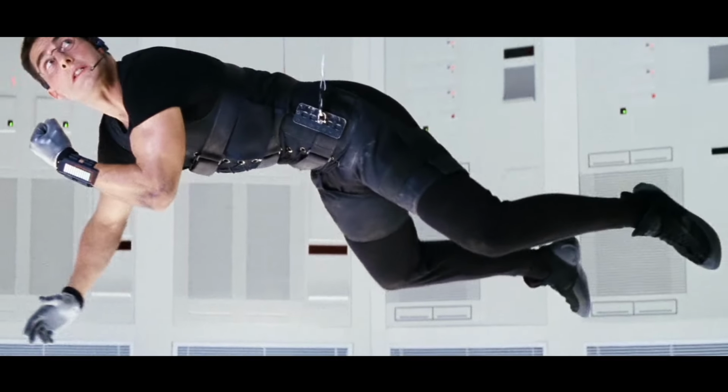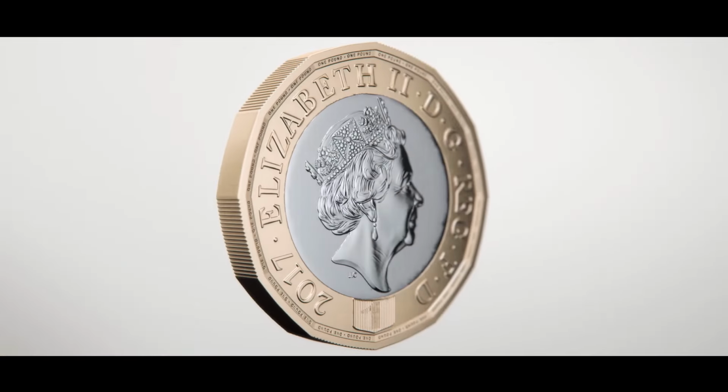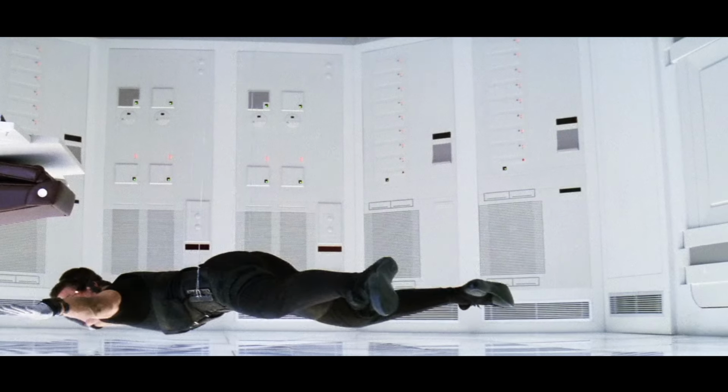But the actor refused to give up and came up with a makeshift way of keeping his body balanced, putting £1 coins in his shoes. Doing an impression of human weighing scales, Cruise eventually managed to get himself level, and the scene went into movie history. But does it stand up today?